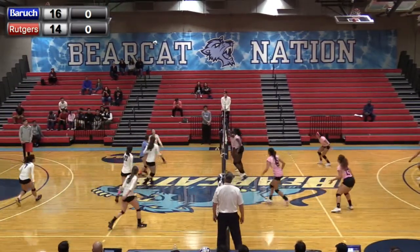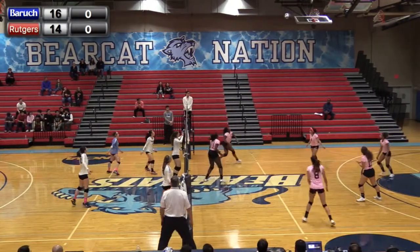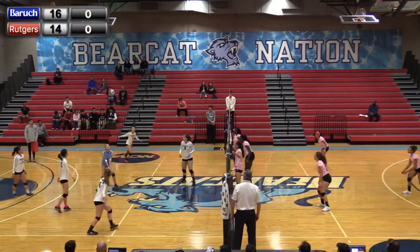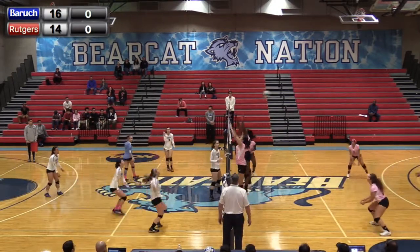And the set, outside ball. Ooh, she swings at the middle. That's where I would have gone. Middle dug it, though. Oh, roll shot. Off hands. High ball. Roll shot.